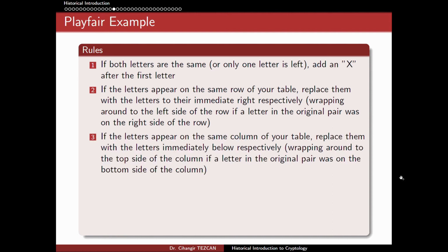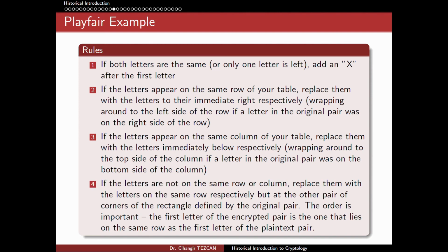If the letters appear on the same column of your table, replace them with the letters immediately below respectively, wrapping around to the top side of the column if a letter in the original pair was on the bottom side of the column. So once you go to the bottom, you start from the top again. And finally, if the letters are not on the same row or column, replace them with the letters on the same row respectively, but at the other pair of corners of the rectangle defined by the original pair.